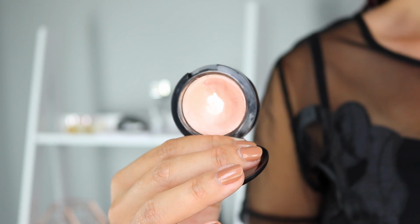This is in the shade Hush. It is a gorgeous, gorgeous tone, not too warm. It's more on the slightly pinker side, so if I'm not wearing any foundation for the day and I wear this, I will make sure I just get it where I want the highlight to sit, because it has that kind of pinky undertone. I don't want it blending down and I need to blend it into my bronzer.